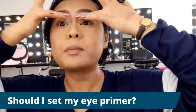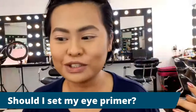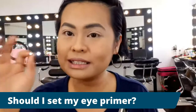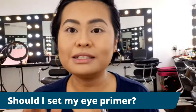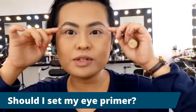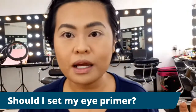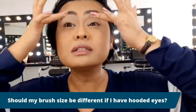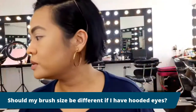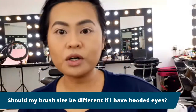Should I set my eye primer? Well, yes, actually. Before, when my eyes were this hooded, I could get away with just slapping my eyeshadow on top of a liquid base, since putting eyeshadows on top of a liquid base gives you more color payoff with that kind of technique. But then again, since my eyes are getting even more hooded as I age, it helps me if I put on a powder first there, because this part is very deep and the oils tend to go into that. I want to use a very light colored eyeshadow, a cream colored one.